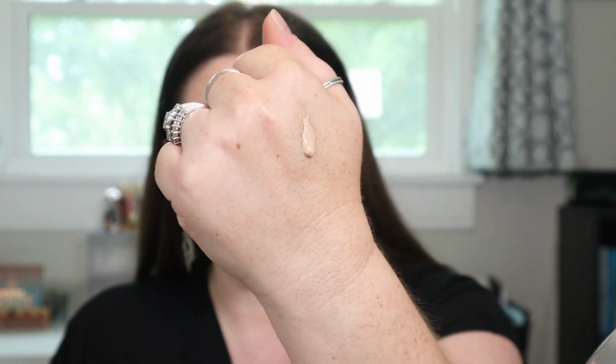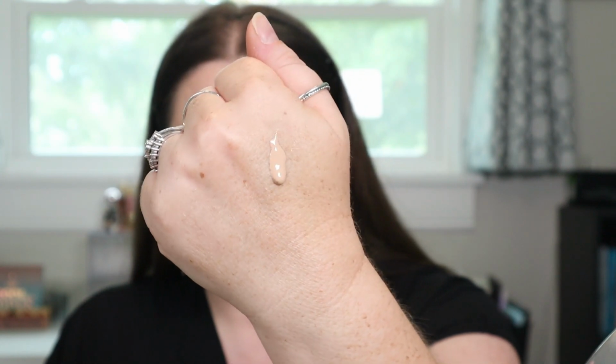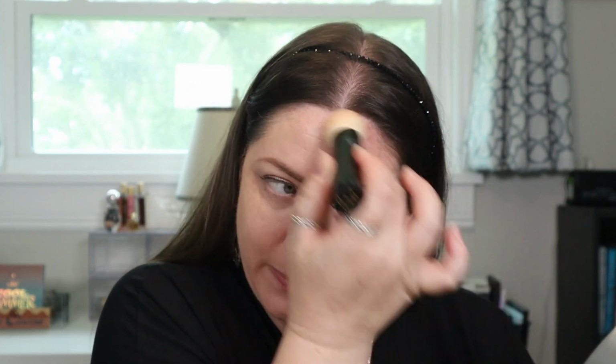Aside from the shade, this got a lot of hate initially, and I didn't get to review it immediately, but I think I did purchase it on the day it launched. But I don't dislike this. It's a thin, runny formula, but the minute you start touching it, it gains consistency, it gains texture. It's really interesting, and it gets tacky on the skin. So it's teetering on too thick and unabsorbable into the skin. And I hate foundations like that.